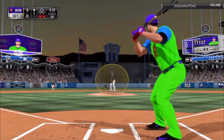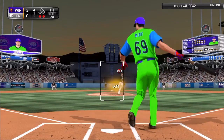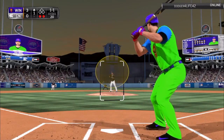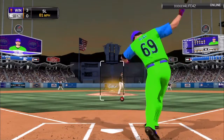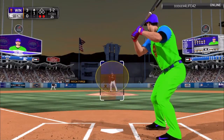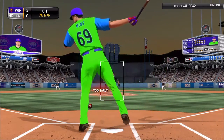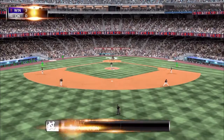Yao Ming up now. What is he going to do? And this is going to be a foul ball. I think he's just trying to throw in the cold zones. Ball. And two strikes. The count now with the bases empty and two away. Here it comes. Swing and a miss. All he could do was reach out in vain for that one, and the side is retired.